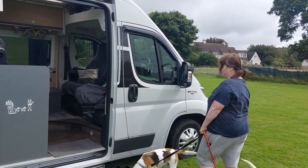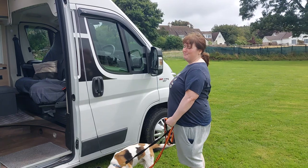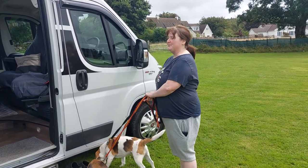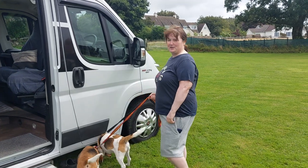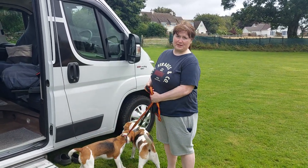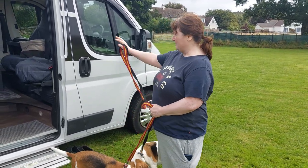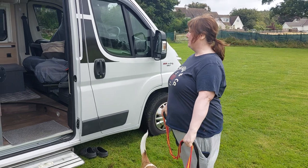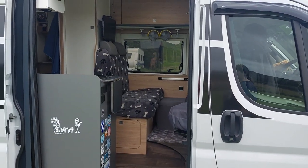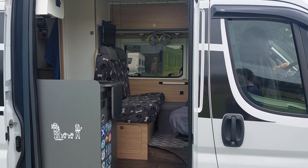So then, Tam, what do you like about our van? The most appealing thing for me was the fixed bed idea with the storage underneath, so that my mobility scooter could fit in and I could rest adequately. I also like the seat where the dogs can be safe. I like the little lounge area where you can turn around the seats and have a little communal area if anyone visits. I just like the whole compactness of it.